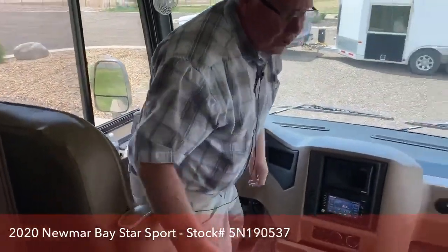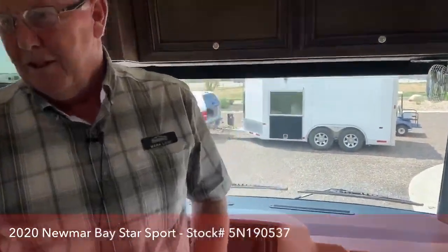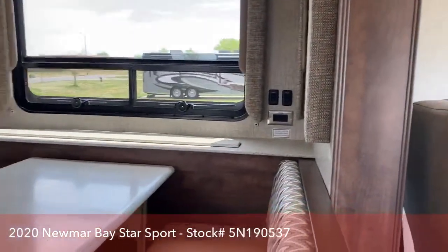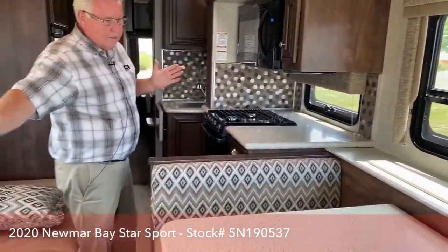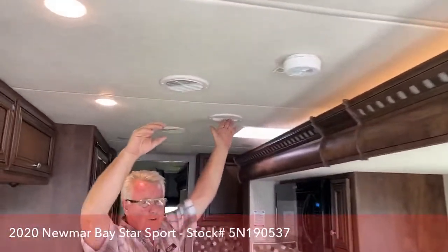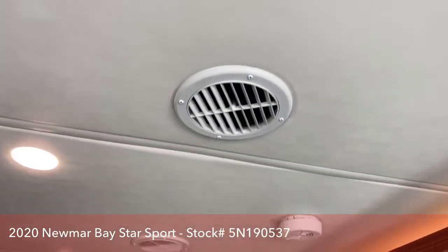As we walk through, we're gonna go back to the bedroom first. Let me get past you there if you don't mind. I wanted to show you what it's like when you travel. And again, at 28 feet, there's not a lot of length to deal with. Our ACs are kicking on. And again, look where these AC vents are, return air and your output. It's not spread out wide to where they're over the slide out.